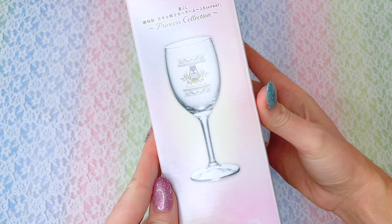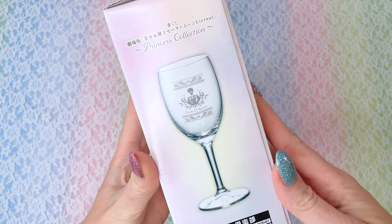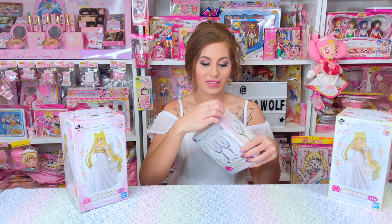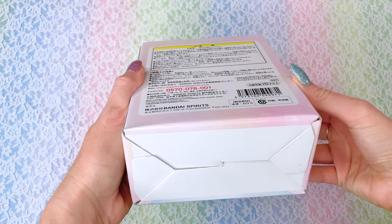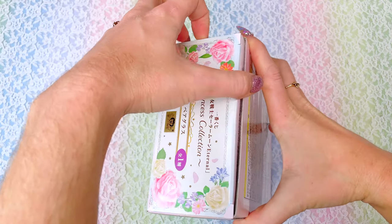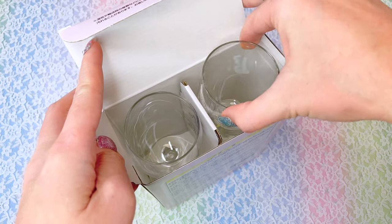The sides of the box will show each individual glass. So we have Princess Serenity on one side and Prince Endymion on the other. What I really, really like about these boxes is when you go to open them, there isn't any tape at all. You don't have to cut any tape. So you can easily open the box up, remove the glasses, and you can put them back in and store them back in the box.